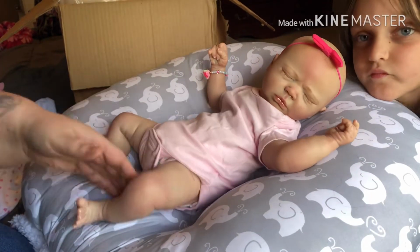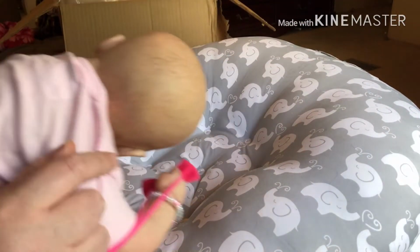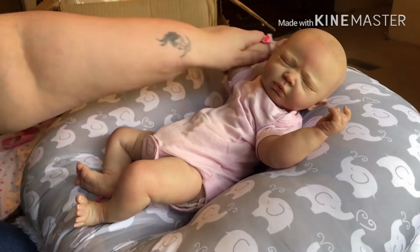Anyways, I just wanted to show y'all her coloration. I wanted to show y'all how she moves. I wanted y'all to see all that stuff on her. I'm trying to take off this so you can see her better, and see how she moves, and her coloration.